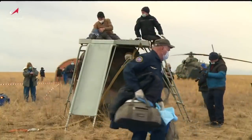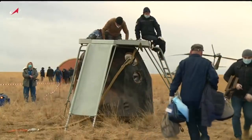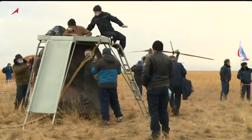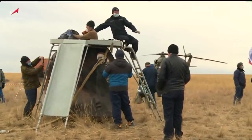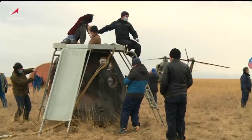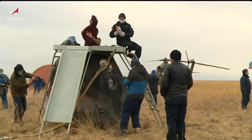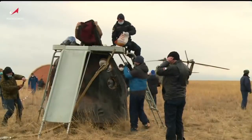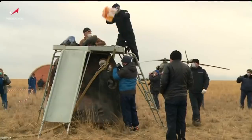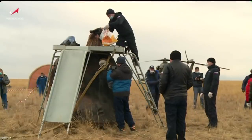Anatoly Ivanishin, meanwhile, also having made three journeys to space, now has a total of 476 days in space, landing him a spot on the all-time list at the 25th place. And Ivan Vagner, just completing his first space flight, now with 196 days on his total.